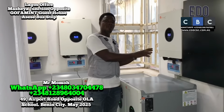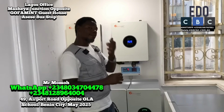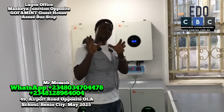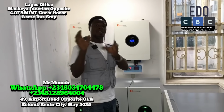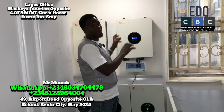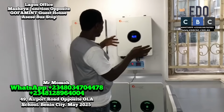Some load and AC come here, some load and AC come here, and some load and AC come here. Yes, we group the house as one, but in the process of separation, we distribute the entire electricity of this house and share it into these 3 inverters, so as not to overload one section. That's exactly what we do.